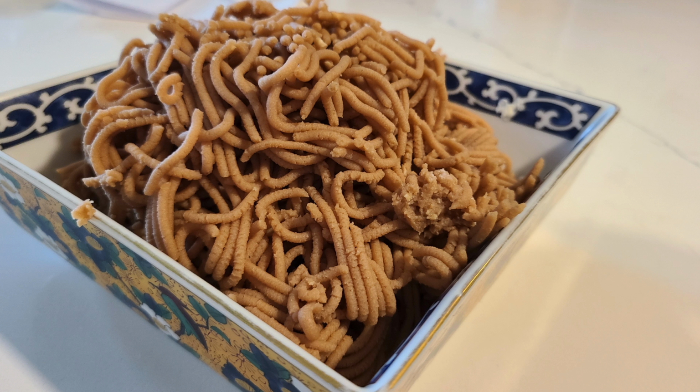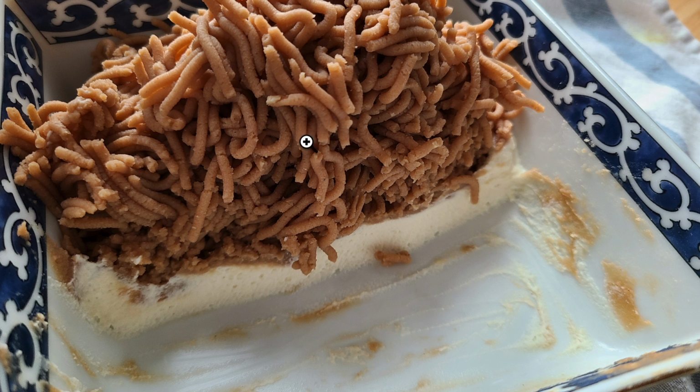This is the way I did it, and this is a huge amount. This was probably 2,000 calories in one sitting, and here is what it should look like. This is the original authentic recipe. No white flour, no meringue or anything like that.